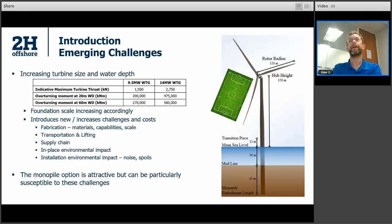So if you compare a 9.5 megawatt turbine in 20 meters to a 14 megawatt turbine in 60 meters, which might be the norm in 5 years or so, that's a factor of 3 increase in the loading on the foundation. And of course, that means the foundation needs to increase in size accordingly, which brings a whole load of new challenges or increases existing challenges and costs.